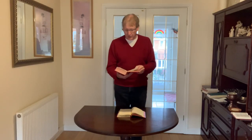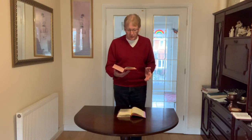And then to go back to the ASB again, if I turn on a few pages, after the Eucharistic prayer, it says this. The Lord's Prayer is said either as follows or in its traditional form. Then after the Lord's Prayer come some words which we are probably so familiar with nowadays, we don't realise how different this is from the Book of Common Prayer.